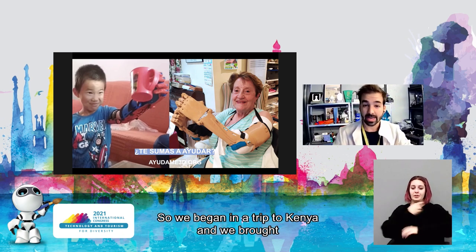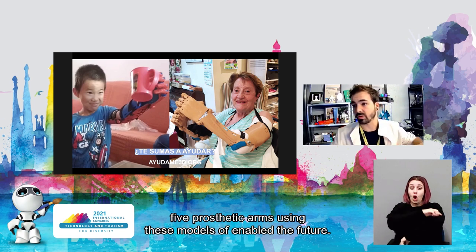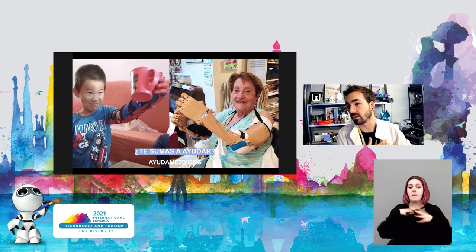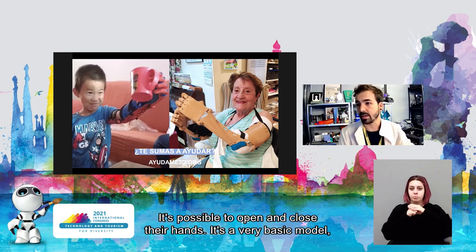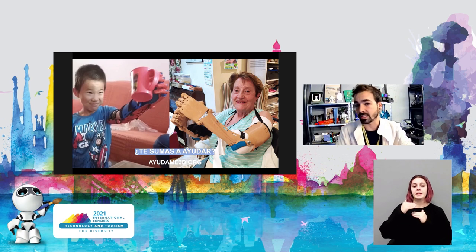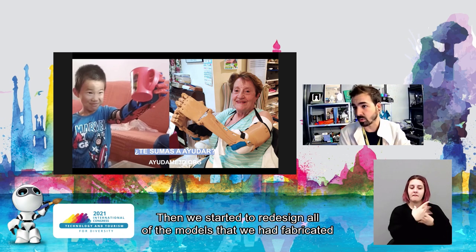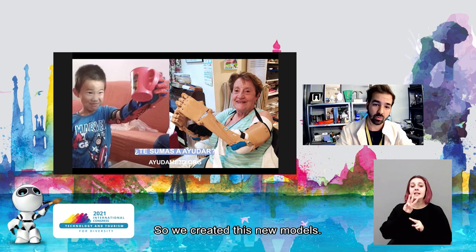So we began with a trip to Kenya, and we brought five prosthetic arms using these models of Enable the Future. It's possible to open and close their hands. It's a very basic model, but we are moving forward and improving this initial design. Then we started to redesign all of the models that we had fabricated, using the feedback from the users. So we created these new models.